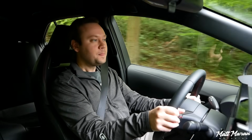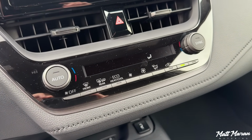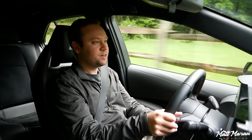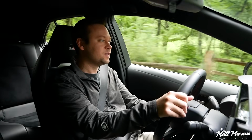And also, the button finishes, they say, are new, so now instead of the chrome kind of finish, you have this matte gray kind of finish, which is fine, but no one's buying this for the interior anyway. They say it gives it a little bit of a sportier feel, and no difference to me.